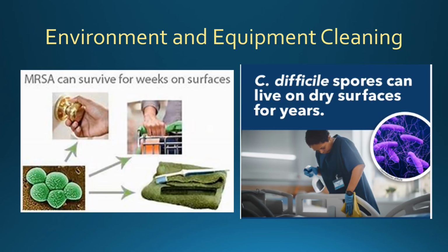Equipment cleaning and the environment. Thorough environmental and equipment cleaning is always important. For patients on additional precautions, it is imperative as these organisms persist in the healthcare setting. The environment and equipment is only as clean as you and your colleagues make it. If a vital signs machine is not cleaned after use, it has the potential to transmit infections to any further patients it is used on.